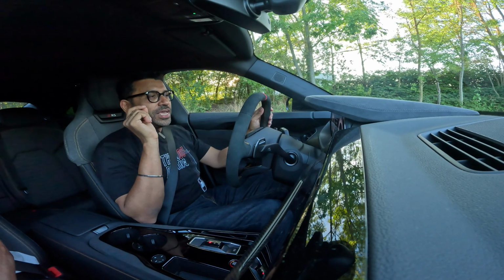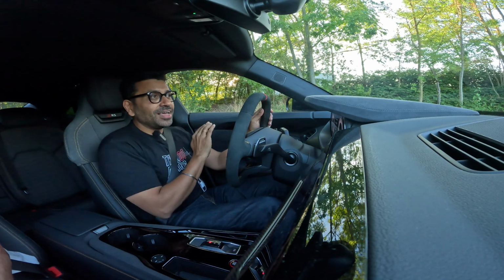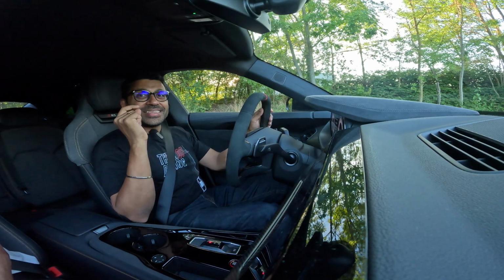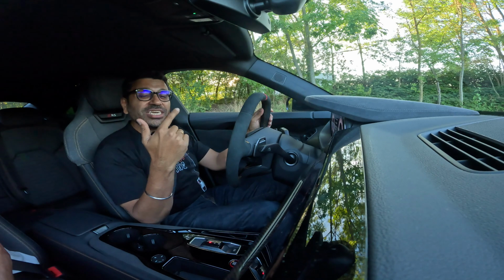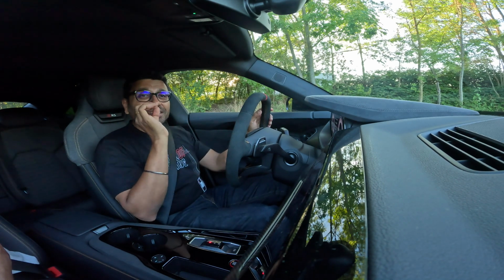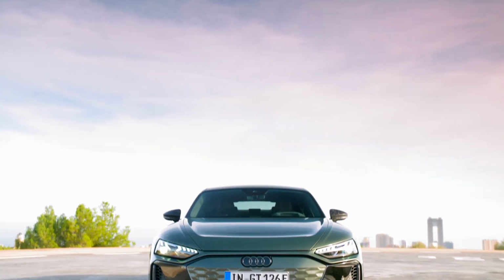Right, so we have to test out the acceleration before we talk about anything else. Audi claims 0 to 100 in 2.5 seconds. That is 0.8 of a second quicker than the earlier RS e-tron GT. Now you have the RS e-tron GT performance with 912 bhp, 1027 newton meters of torque. So let's try that out.